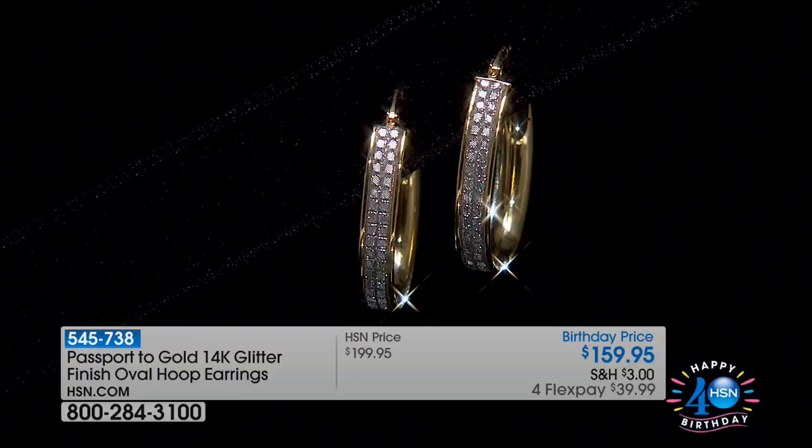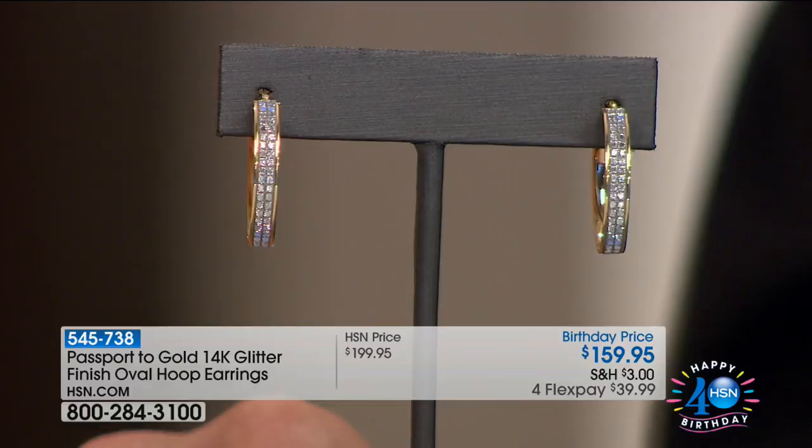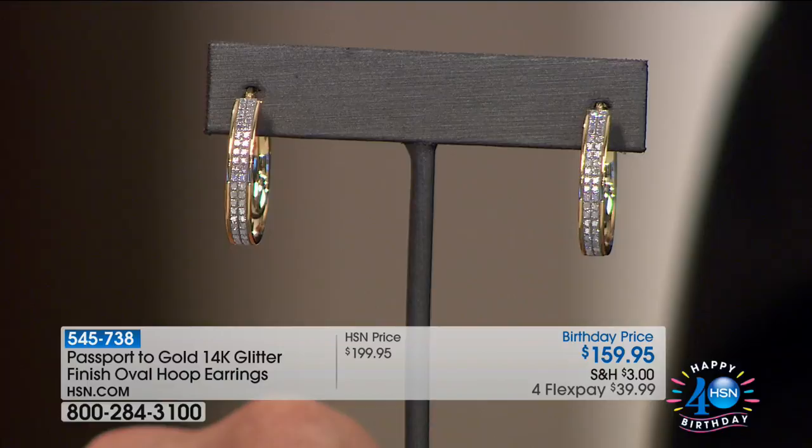Again, like I said on the bangle, these earrings are made just for HSN. That glitter that you see that looks like diamonds is patented and it's just for HSN. So please take advantage of this beautiful pair of earrings.